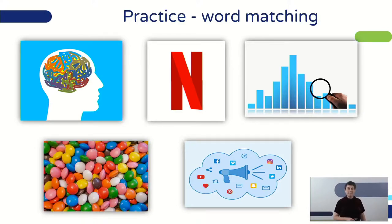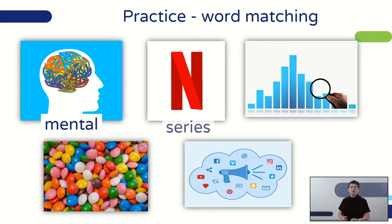Let's play a game. I've taken the pictures that I used to introduce each idea and put 5 of them on the screen. Take a moment to see if you can guess which words match which pictures. How many of these do you remember? Let's take a look. The first one's a picture of a colorful brain. That brings me a mental image. That's a mental picture. I have this logo here that reminds me I can watch things in order. That's a series of things that happen in order.